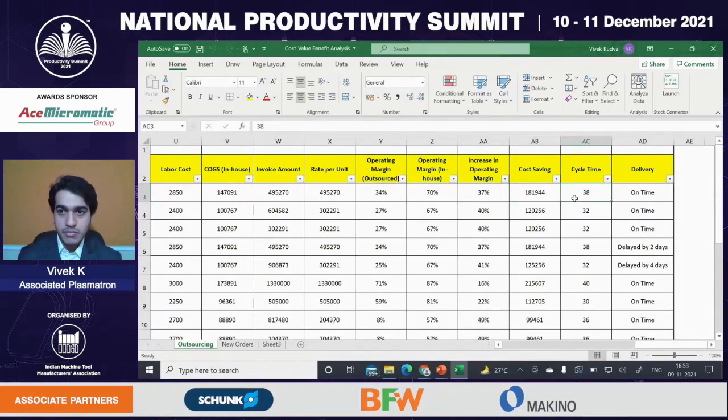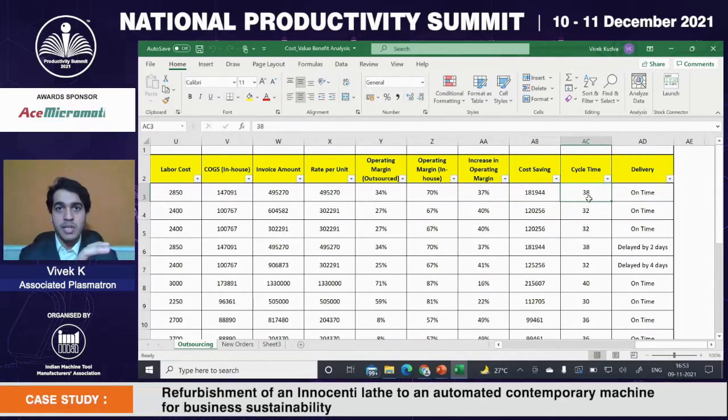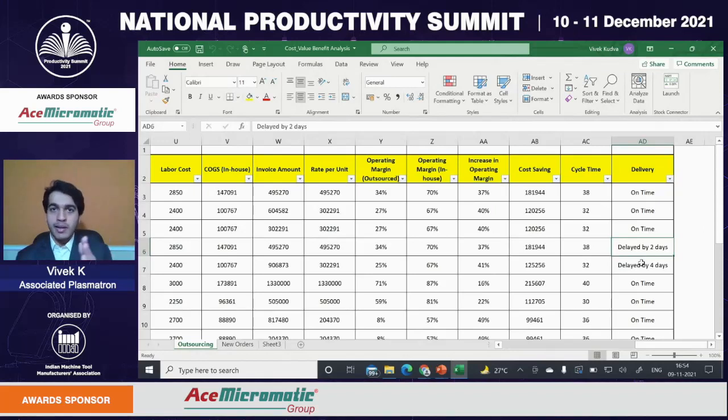We also noted down the cycle time for each part, based on which we were able to calculate the electrical saving that I showed you earlier. Also, we have indicated the delivery timelines. Most of the parts were delivered on time, with only one or two cases where the part was slightly delayed due to certain circumstances.